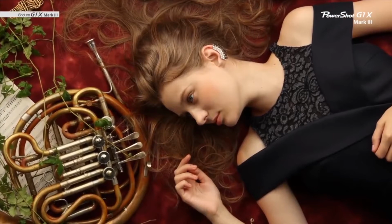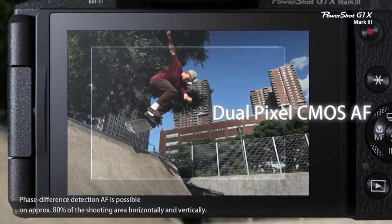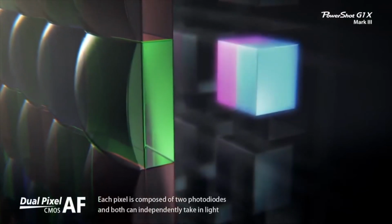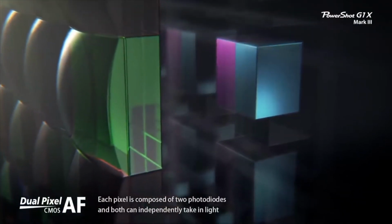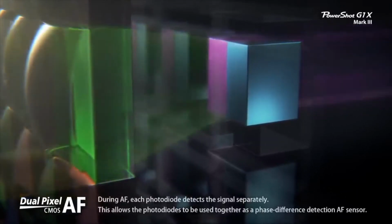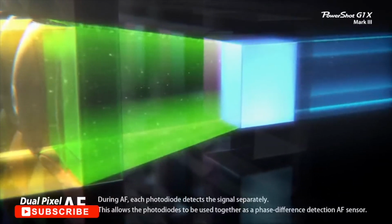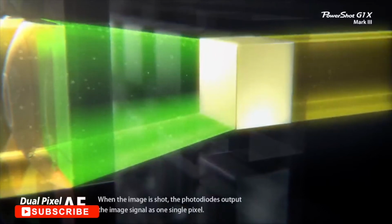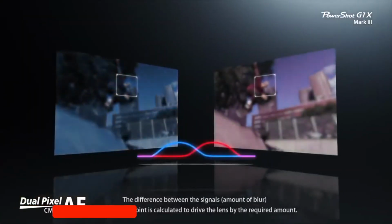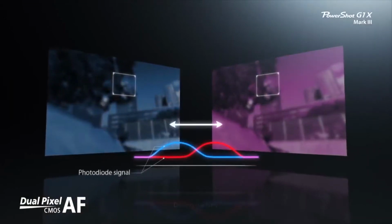The G1X Mark III is also one of the few in the segment that offers extensive weather sealing, and its robust construction helps keep dust, sand, and water at bay to ensure reliable performance no matter the environment. Overall, Canon's G1X Mark III is compact, sure, but it delivers a DSLR's performance and image quality to match, and its big sensor has a big impact, yet surprisingly small in size.